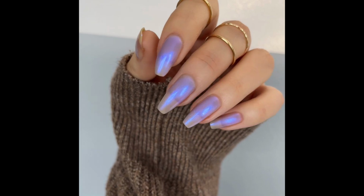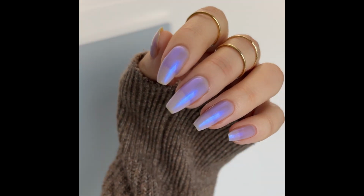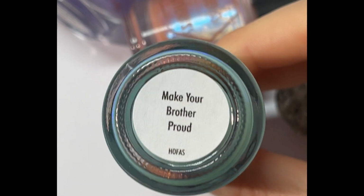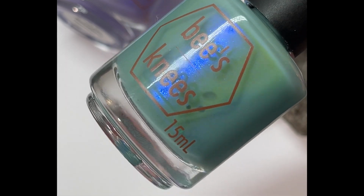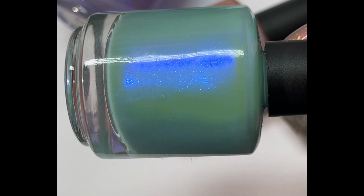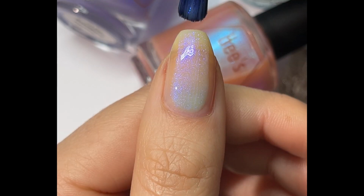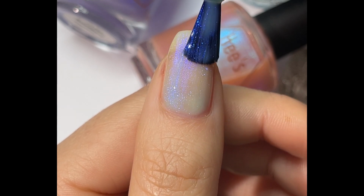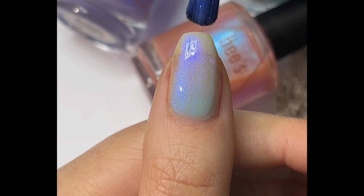This is shown in three coats over my natural nails, and it is a soft grayed out purple with glowy blue shimmer. It's very sheer. And then this is one of the other sheer glowy shimmers. This is Make Your Brother Proud, and it is a soft blue with a glowy blue shimmer as well. You can see that there's a little bit of a green hint to it, which might just be the base. All three of the really glowy shimmers are very sheer.